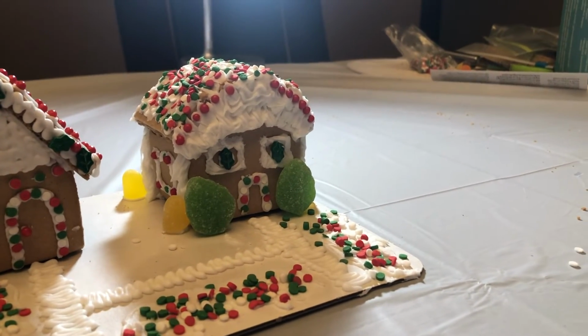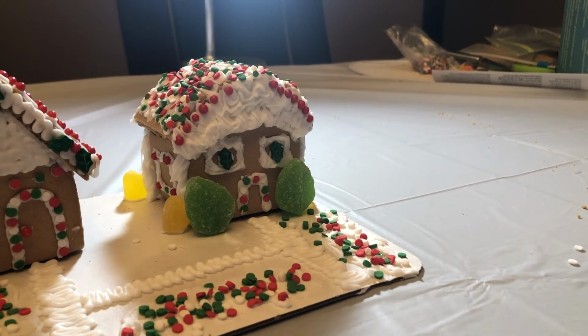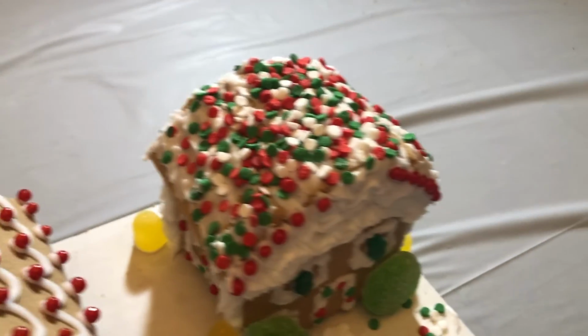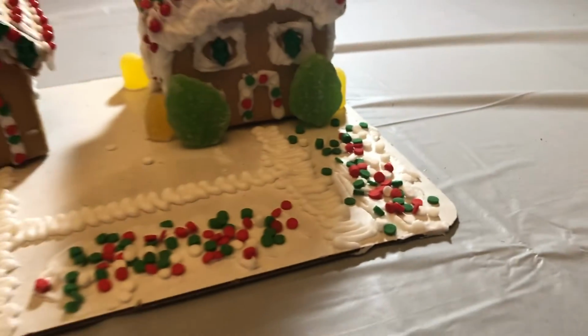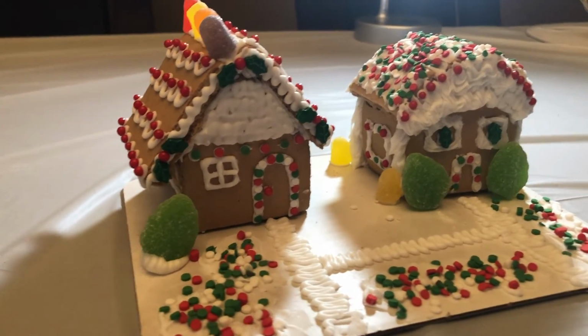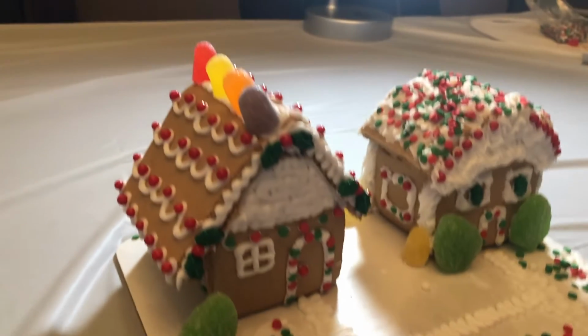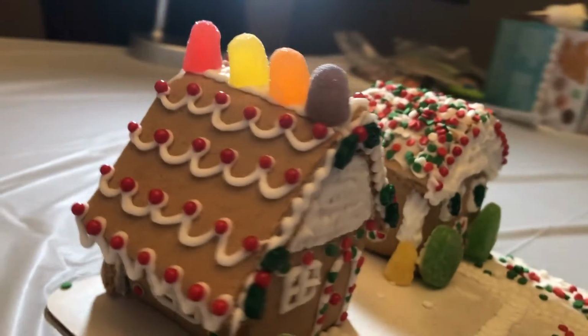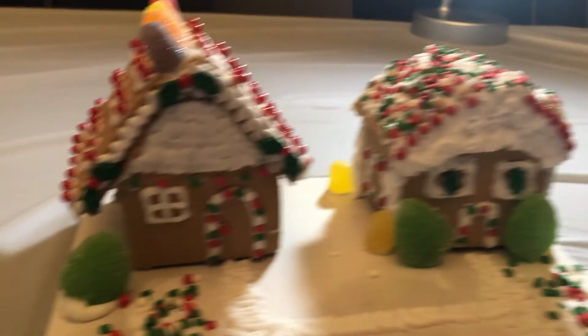We got the Holly Jolly right there. It has sprinkles on the roof, and it's Jolly and Holly. All right, and we got the neighbor right here. This is the Crooked Trap House. We got the gumballs right here. We got the bullets on the side. You know, that's what it's about.